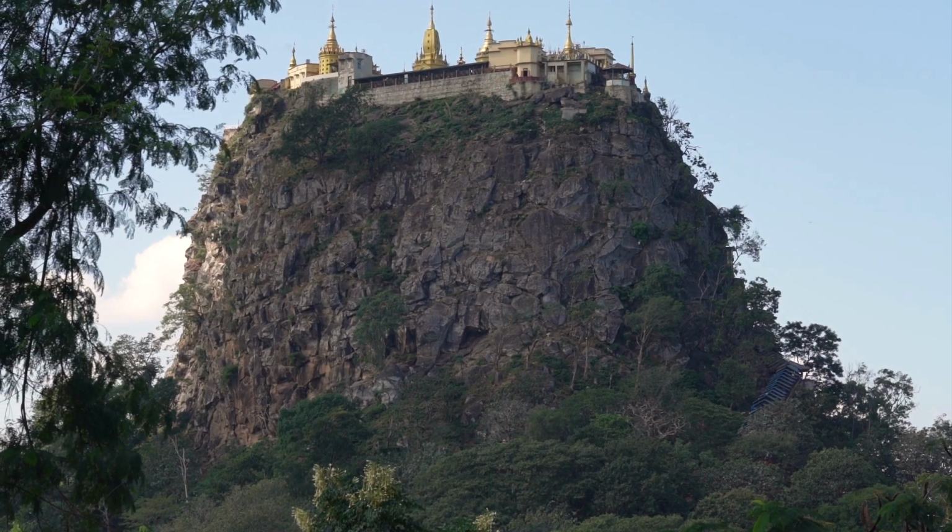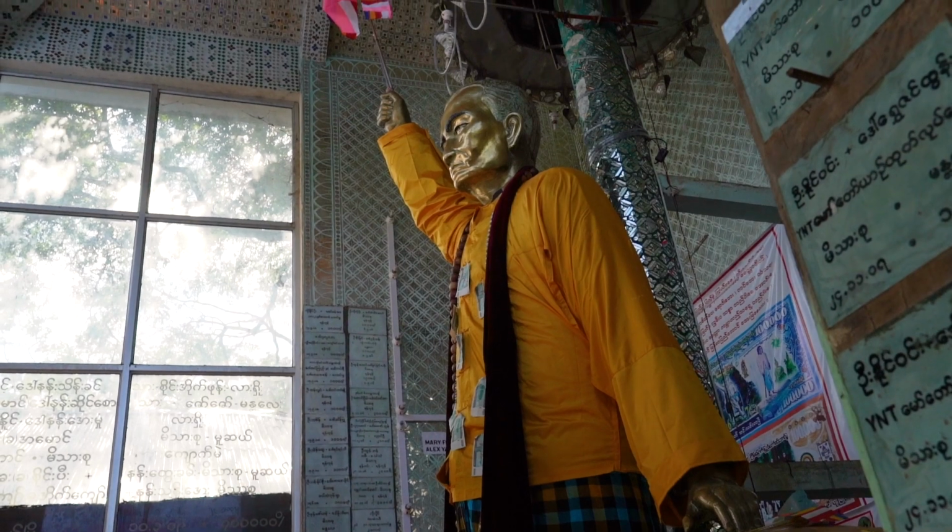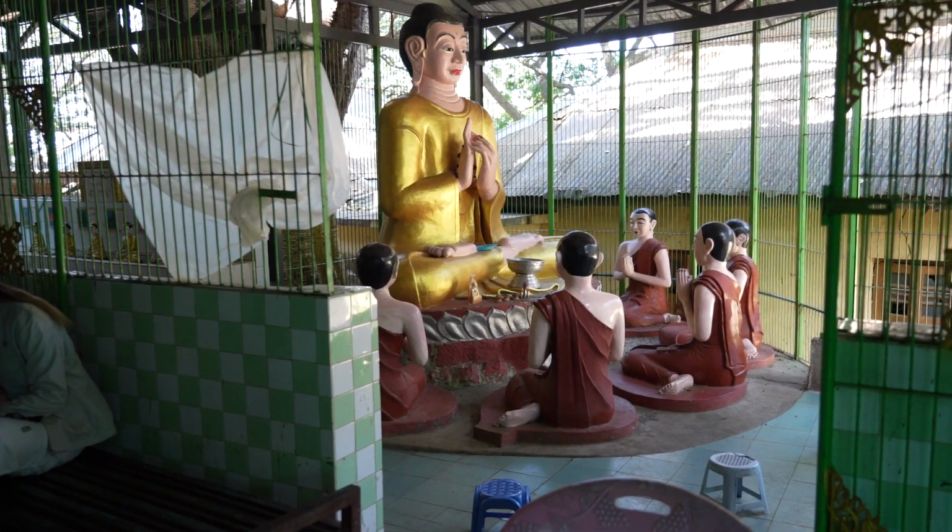On the last day in Myanmar, I have come out to Mount Popa, which is an extinct volcano with a temple right on the top, and it's got 777 steps going up to it. And I was not alone.